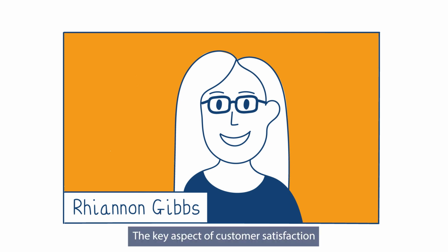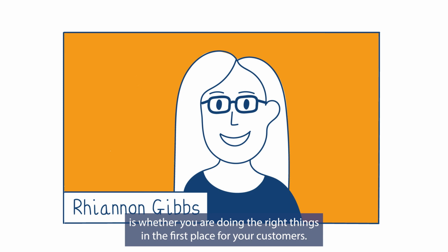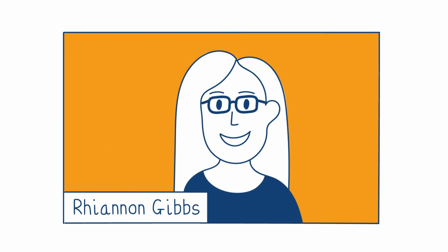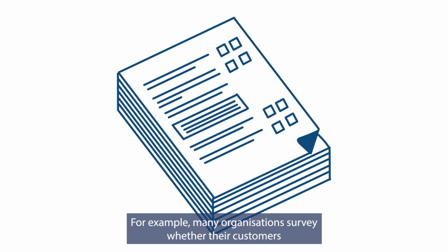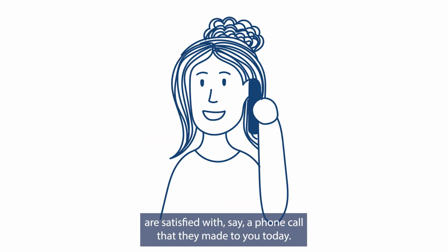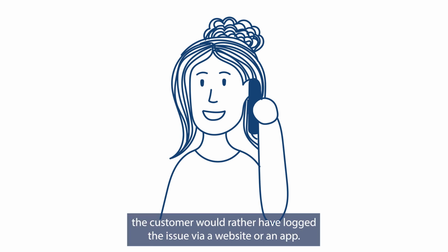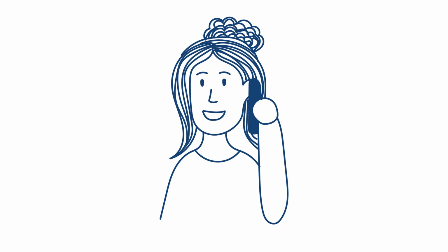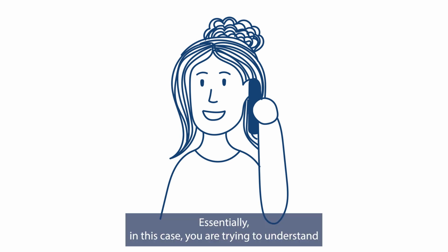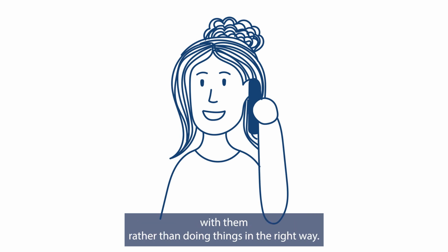The key aspect of customer satisfaction that is often ignored or put in the too hard to do box is whether you are doing the right things in the first place for your customers. For example, many organisations survey whether their customers were satisfied with, say, a phone call that they made to you today, rather than understanding whether fundamentally the customer would rather have logged the issue via a website or an app. Essentially, in this case, you are trying to understand whether your customers are happy that you are doing the right things with them, rather than doing things in the right way.